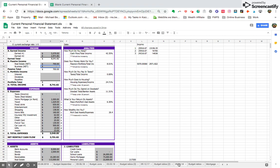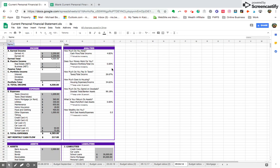What I find brilliant, if I go back to 2014, we used to keep under 5% of our income. All of our income pretty much was spent on doodads, which is basically our house and car. That is where our income was going. So just by being able to see this has helped us to be able to plan and just make our financial statement much better. Hope that helps.